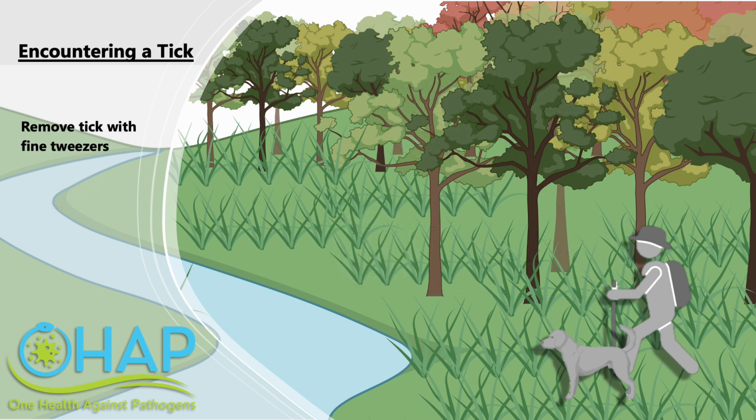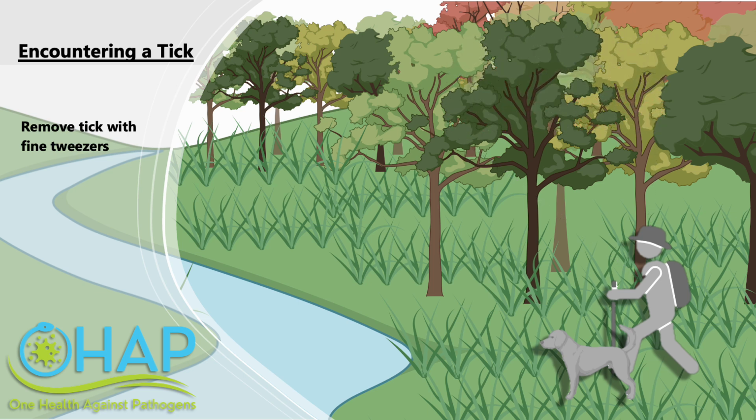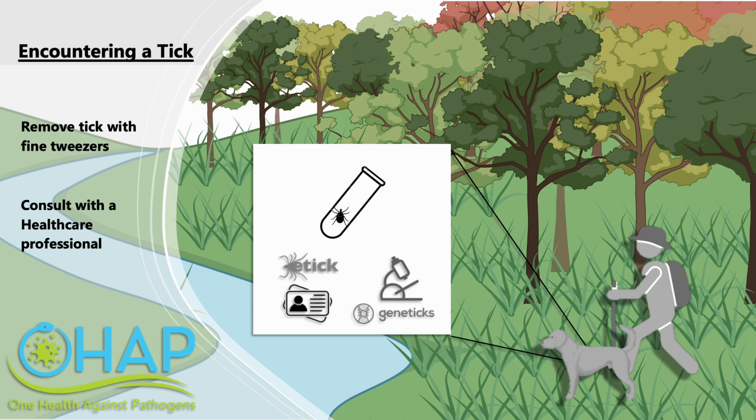Remove the tick promptly with fine-tip tweezers, grasping it as close to the skin surface as possible and pulling upwards with steady, even pressure. Visit a physician or a vet if you need assistance. The tick can then be stored and sent for further identification and diagnostic testing.